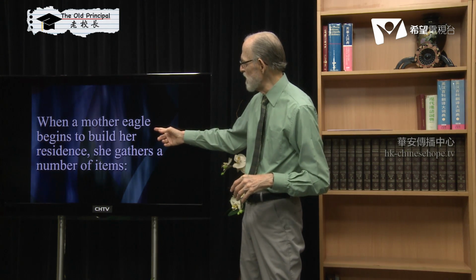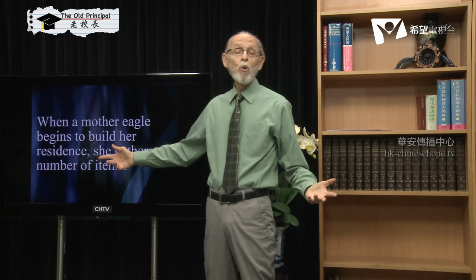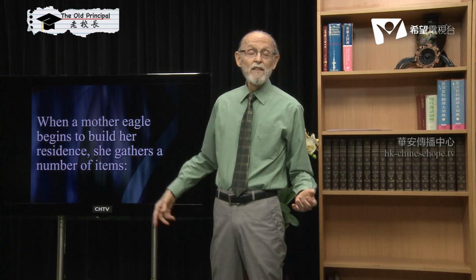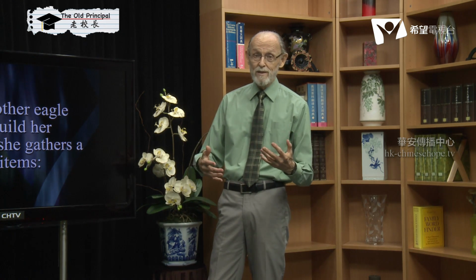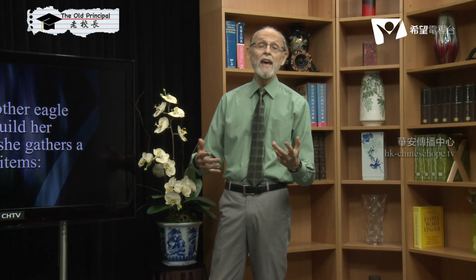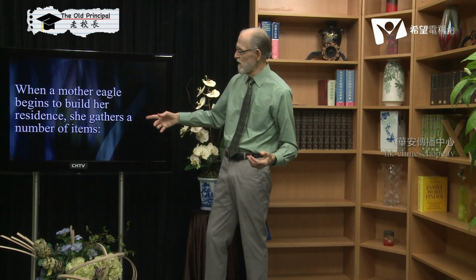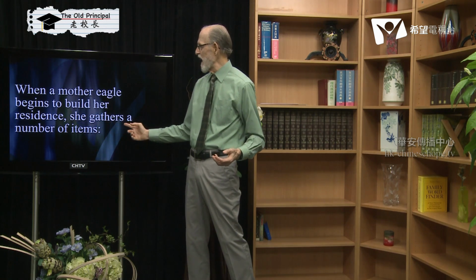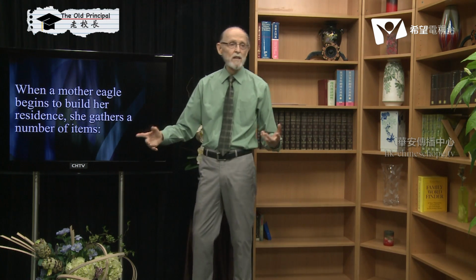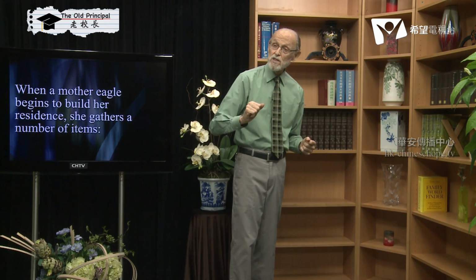When the mother eagle begins to build her residence, okay, in this case, residence is 她的家, okay, but what is the eagle's home? The eagle's home is her nest. I say her nest, their nest, because the father eagle is sometimes around there too, okay. When the mother begins to build her residence, she gathers a number of items. 她就开始收集一些东西. Now you'll be interested to see this.